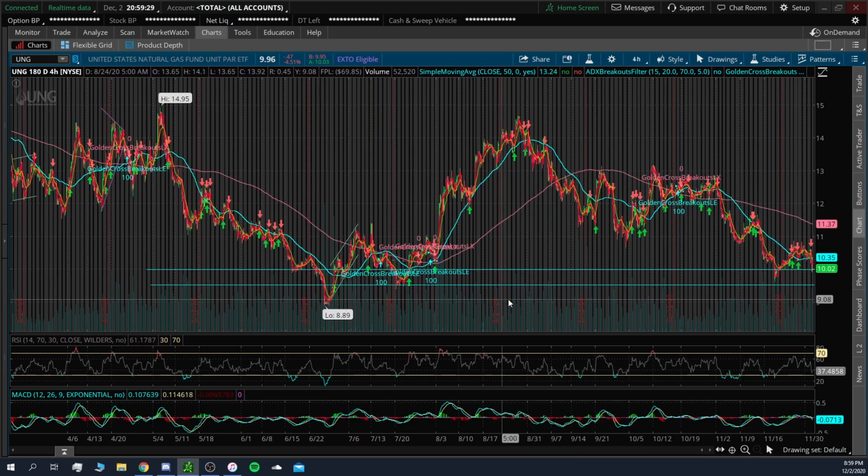So on UNG, I'm looking at support. I drew these out at 10 and then 9.5. 10 is going to be that short-term support. That's where I'm looking to hold around, maybe 10-20 cent move up or down, but I'm looking for the main whole dollar support 10 area to hold.